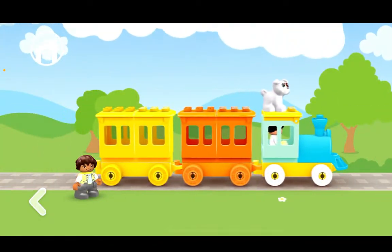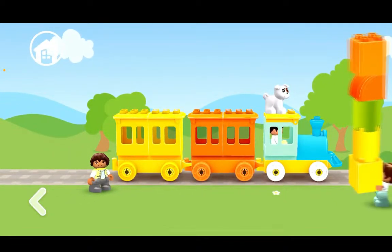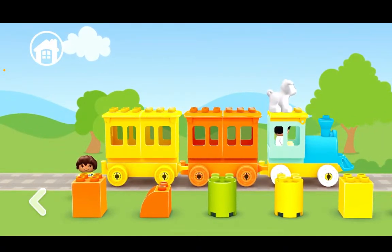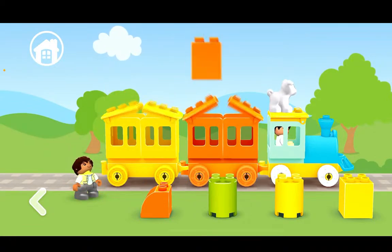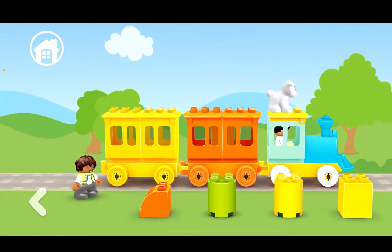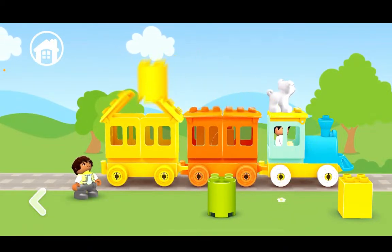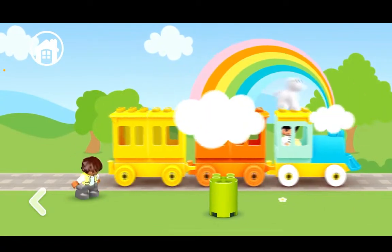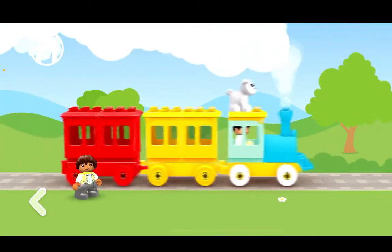Oh, it's yellow and orange wagons. We need to find orange and yellow cubes. This one? No, it's green. This? Yes, it's an orange. One, two. And this, it's yellow. One and two. Let's see the next.